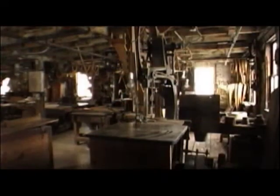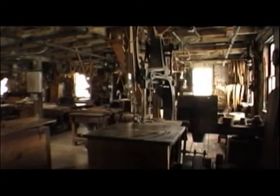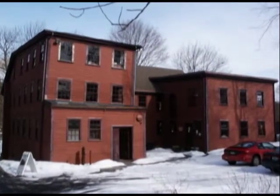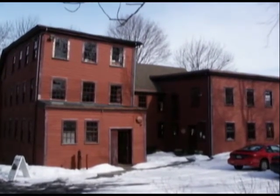Not only can we learn about our industrial past here, but we can also experience it. We can smell it, hear it, feel it, and see it. It affects us on such a deep personal level that we learn about ourselves and understand history in a way that no book or classroom can duplicate. This mill is irreplaceable and priceless.